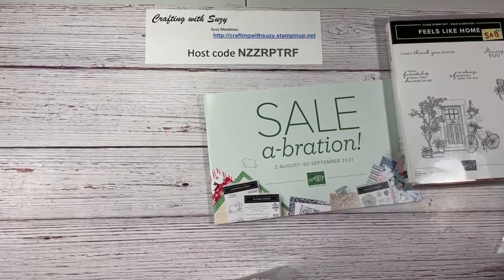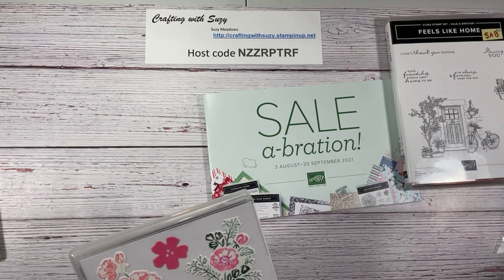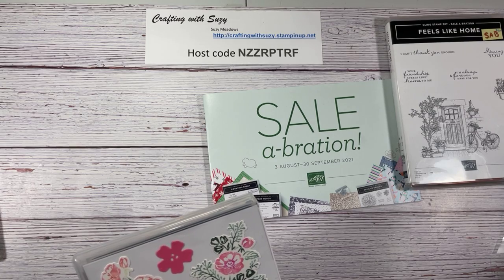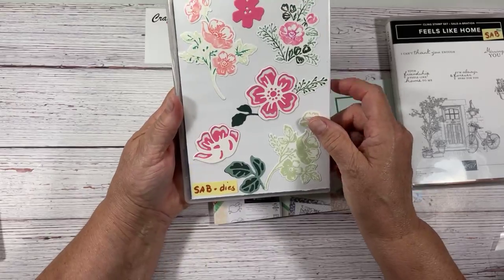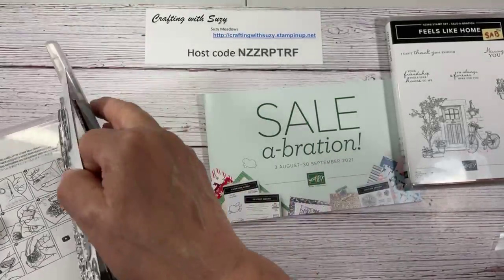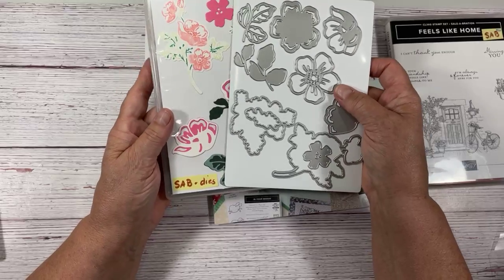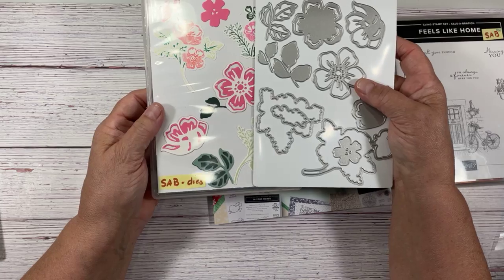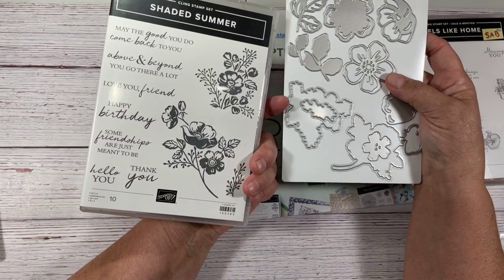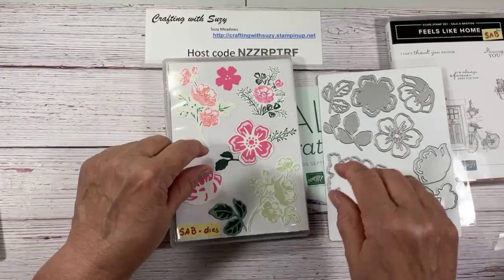So this is the Beautifully Penned. Now, I've got 1 that is if you purchase $100 worth. And that is, let me see. This is the Summer Shadows dies, and it's just the dies. So it is this right here. With purchase of $100, you can choose this. Now, I jumped on this because one of the early Facebook Lives I did was with the Shaded Summer. And so these dies I thought would be just great. And this is what they come up to be.